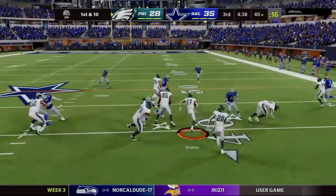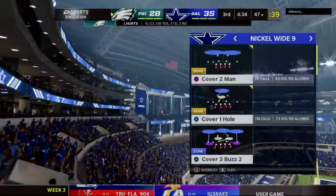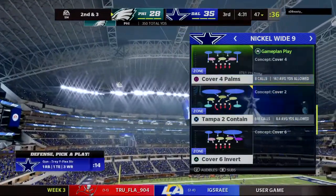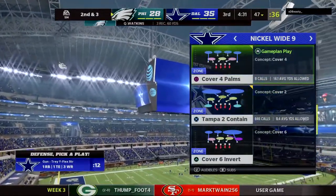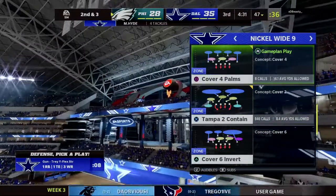Hurts with a little pop pass on the jet sweep. And they'll get to him after a gain of 7 to the 47. And a lot of times these plays either go for nothing or they go for big yardage. And here, they got to the outside, turned it upfield, and ended up getting a nice little gain out of it.